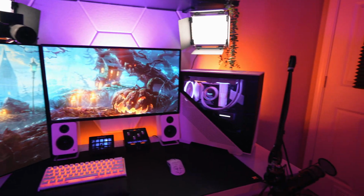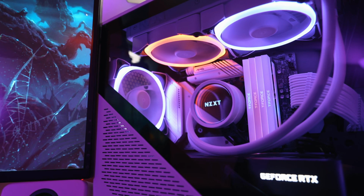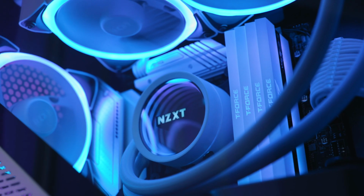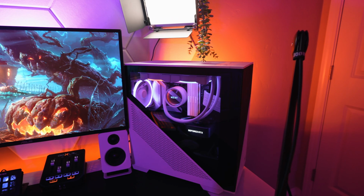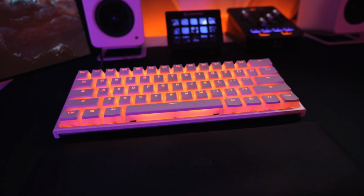And of course, off to the right is this brand new PC that I built last week. I recently posted a full video of me building this thing, so be sure to go check that out if you haven't already.